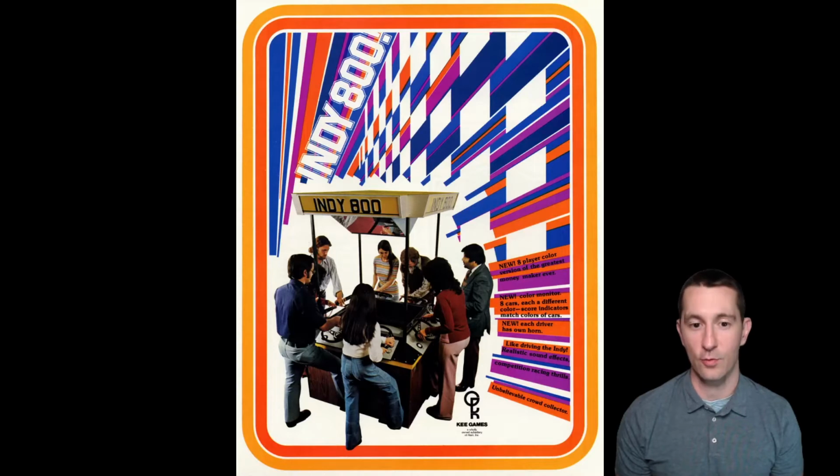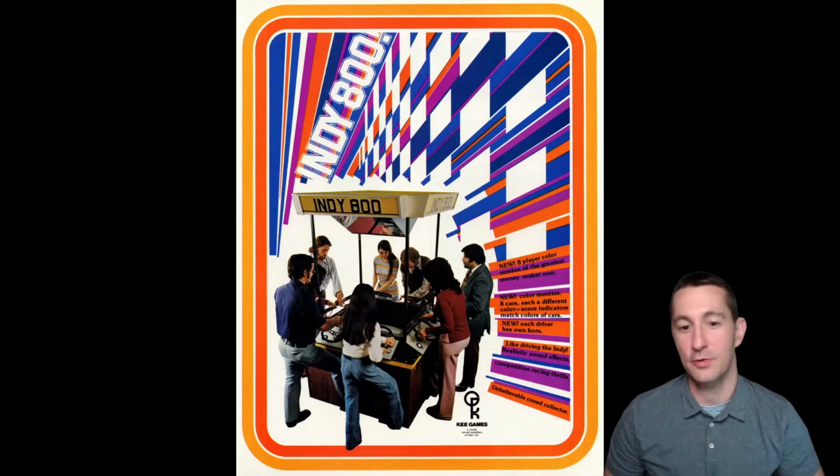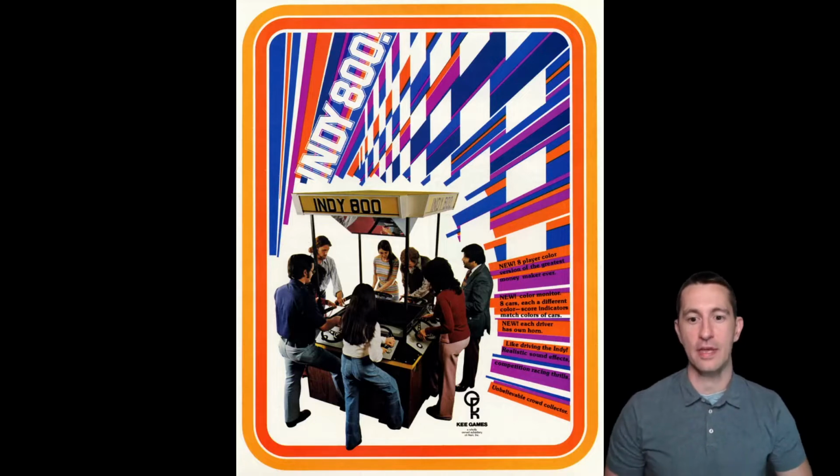This is another one by Atari, or Kee Games. It's Atari. They made it a subsidiary because there were so many clones of Pong. They needed some way to help the competition, and so they made Kee Games. So this is Indy 800, 8-player color version of the greatest moneymaker ever.